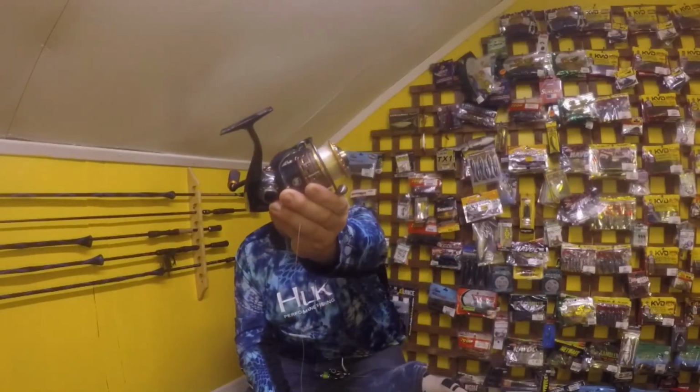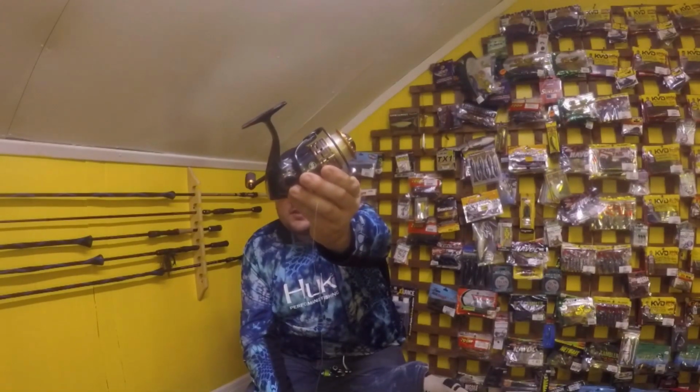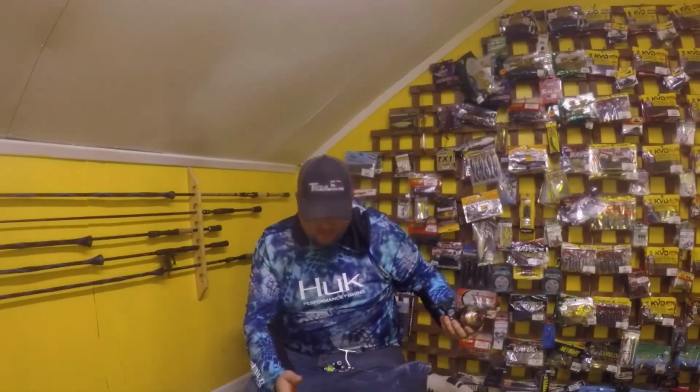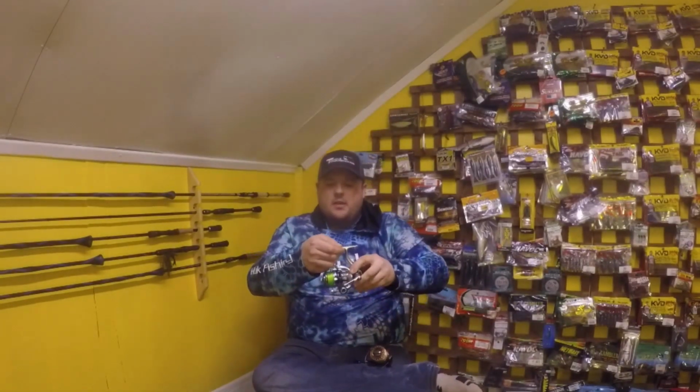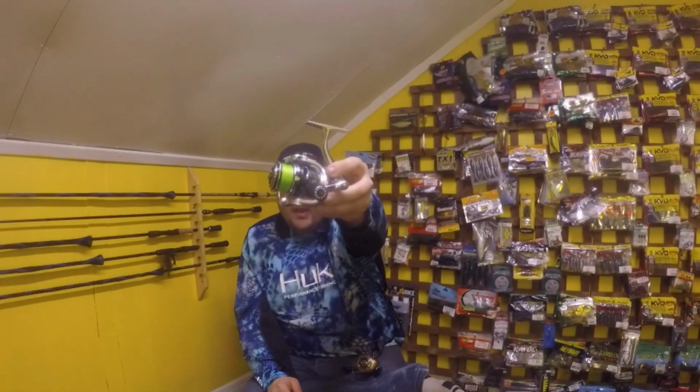Next, we're stepping it up with the Pflueger Supreme XT. I don't think the price justifies the difference between the President XT and the Supreme XT. And then we have our highest end reel, which is the Revo STX.